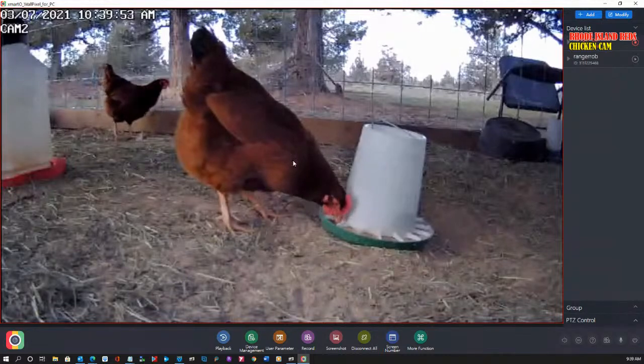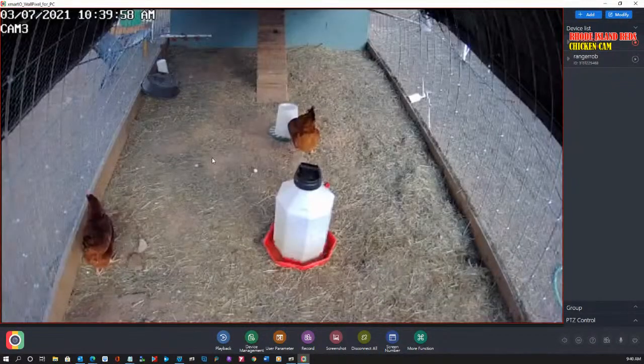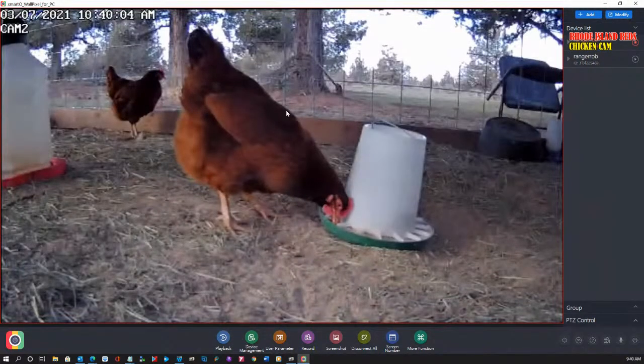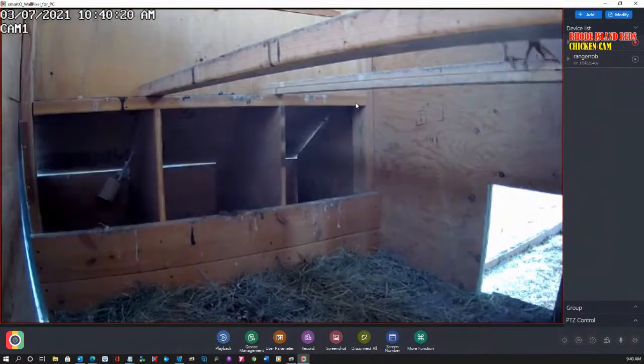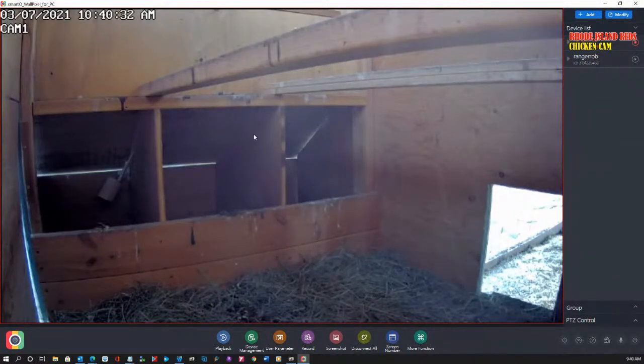George, is the red one singing? Yeah, one of the red ones is singing. I don't know who the culprit is. Come on. Yeah, it's the red one. I'm pretty sure of it, George. Not that one. It's got to be someone in there. Oh, we do have some chickens up on the roost up above here. So the roosts are up above. I don't know if you can see my cursor. There is one up there. So she might have laid an egg, went up on the roost to tell everybody.